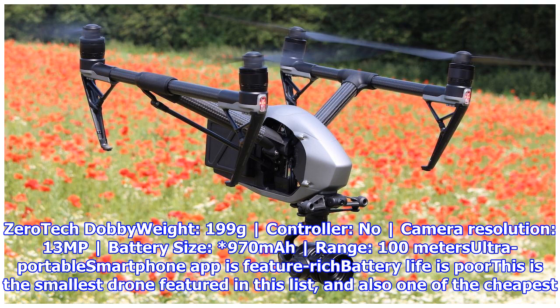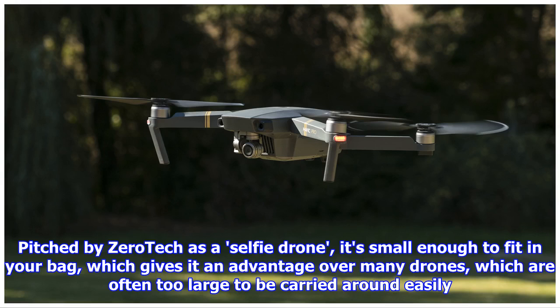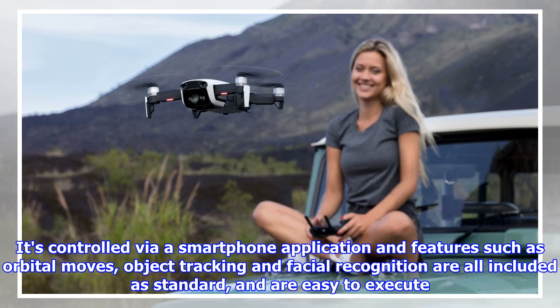This is the smallest drone featured in this list, and also one of the cheapest. Despite its humble status, and rather odd name, the Dobby is a surprisingly powerful and versatile piece of kit. Pitched by Zero Tech as a selfie drone, it's small enough to fit in your bag, which gives it an advantage over many drones, which are often too large to be carried around easily. The small size of the Dobby means it gets battered around in strong winds, but on a good day its performance is impressive. It's controlled via a smartphone application, and features such as orbital moves, object tracking and facial recognition are all included as standard, and are easy to execute.